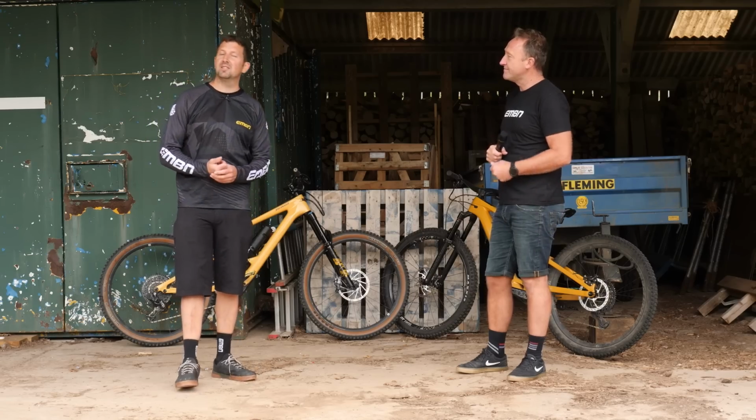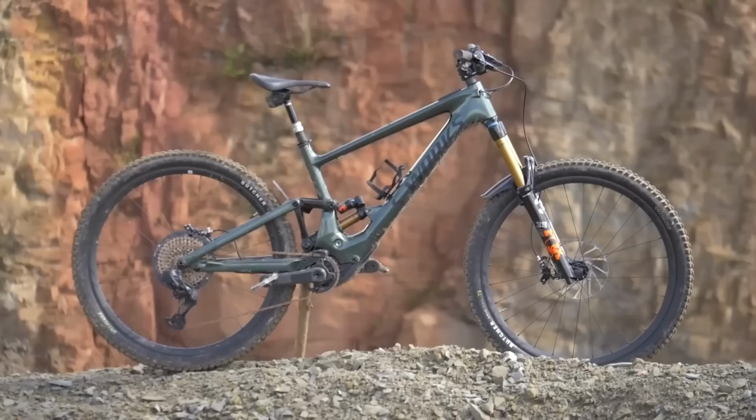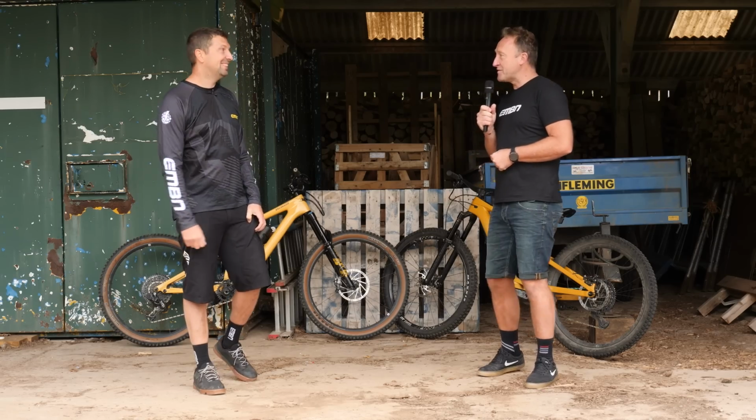We saw Specialized back in 2020 launch the Levo SL, which was a 150mm travel bike. And a couple of years later, we saw the Kenevo SL come onto the market, 170mm travel. Bit of a downhill monster, that one, right? That was definitely a bike you loved down at the bike park, wasn't it, Chris? Definitely, it was a good one.